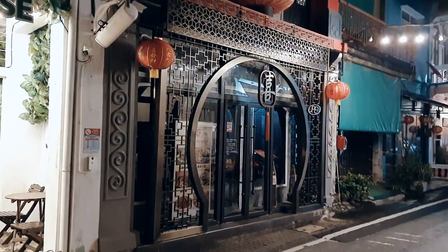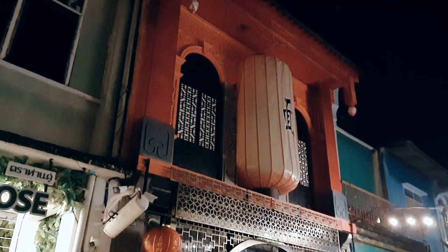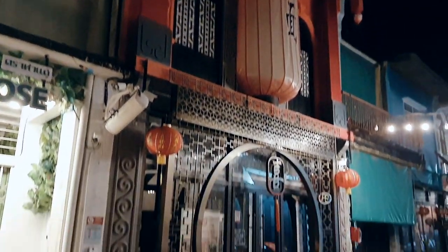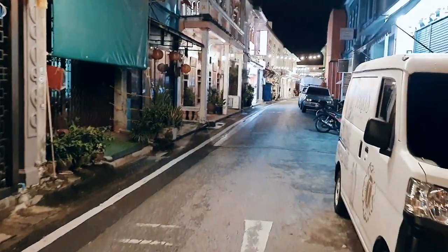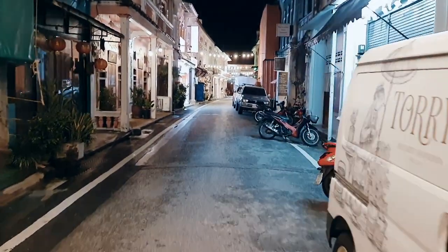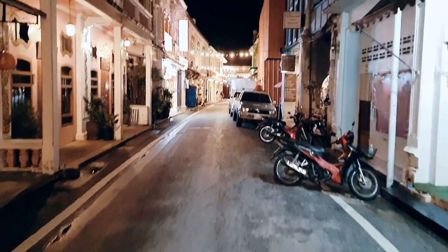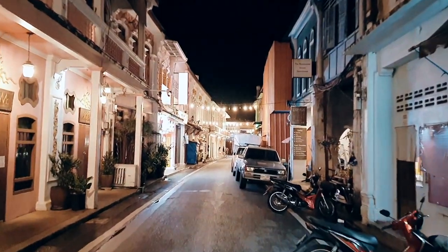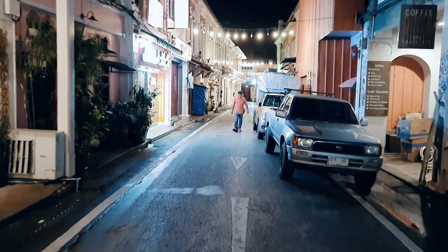This one is a very good, iconic Chinese shop. I'm not sure what it is. It's closed, so I can't find out. Let's explore other places. Good options for coffee.